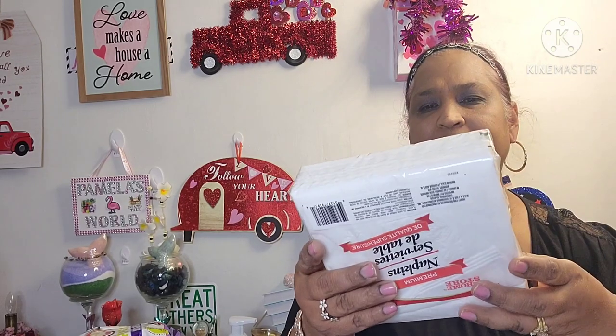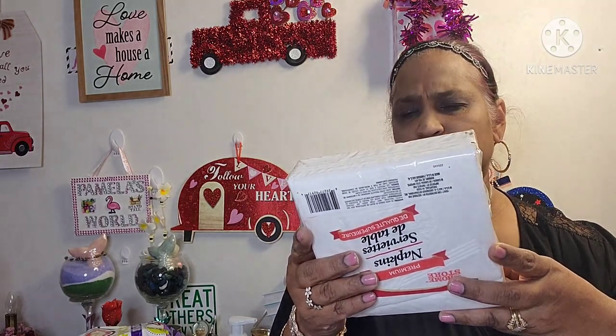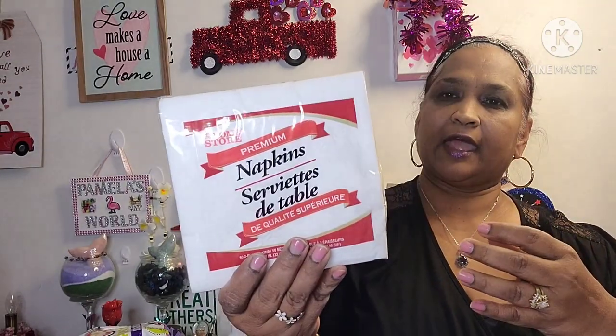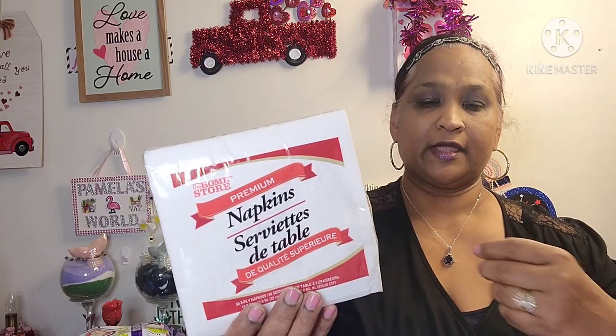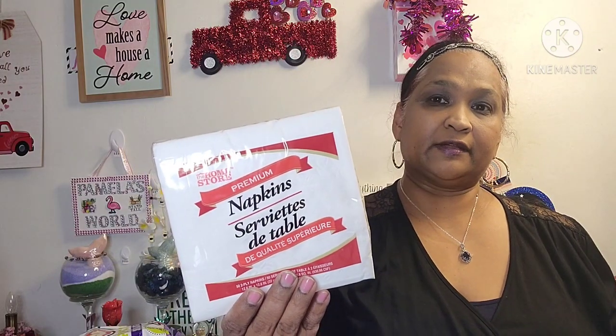So I also picked up these Home Store premium napkins, 52 ply napkins. And guys, right now paper goods is flying off the shelf. I don't know where they're going, because I can't find paper towel, I can't find the other napkin, and I can't find toilet paper either. So those things are flying off the shelf.